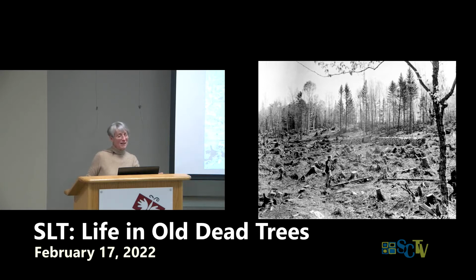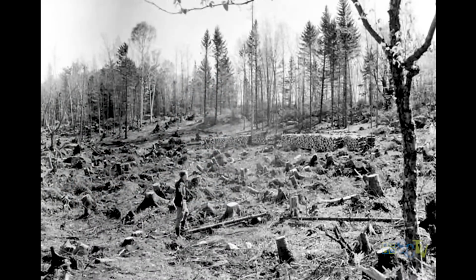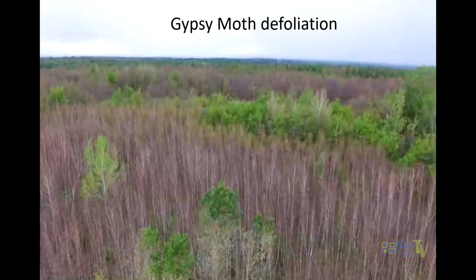Unfortunately, as I said, after the 1938 hurricane, there were a lot of salvage operations. There was a lot of valuable wood on the ground, and it was harvested. We'll talk about that. So you can see there were some trees still standing in the background. So not everything was wiped out, and those trees would then go on to become the older trees in the forest, with a younger cohort growing up underneath it.